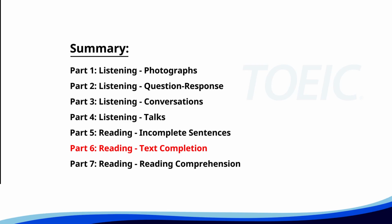Next up is part 6. Reading, text completion. Complete each text by choosing the best answer for the single gap.